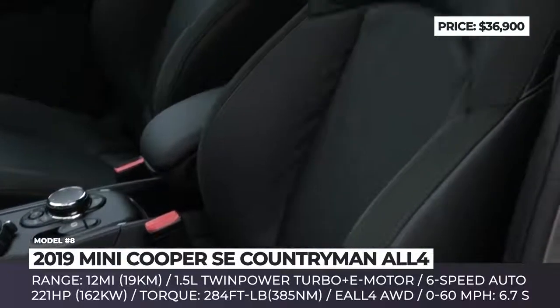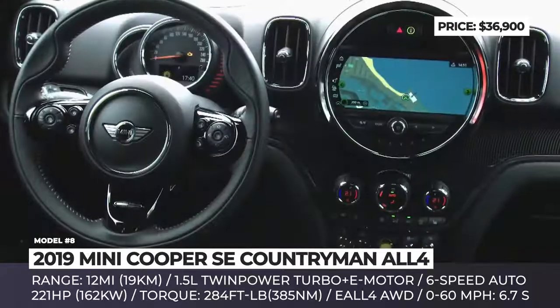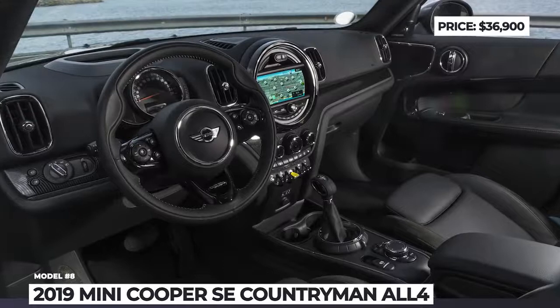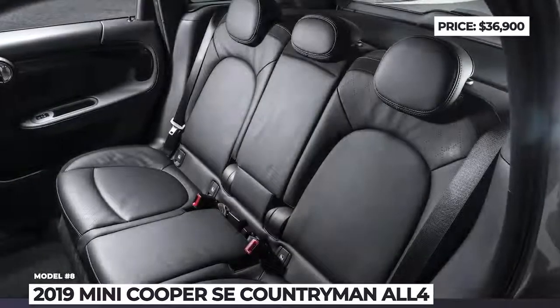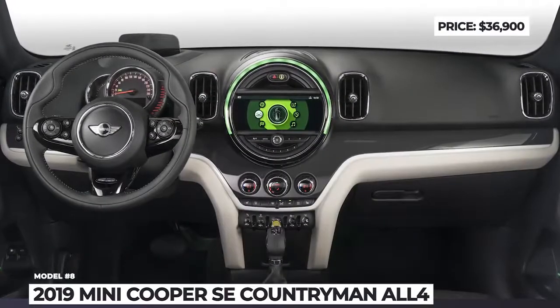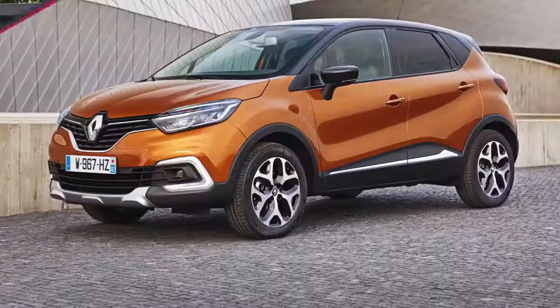Typically for Mini, it gets a long list of standard premium features, such as the leather-wrapped steering wheel, park assist, and panoramic roof. The powertrain is represented by a 1.5-liter gas engine that produces 136 HP and works in tandem with an electric motor. The latter directs an additional 87 horses to the rear wheels, while the combustion engine powers the front axle.